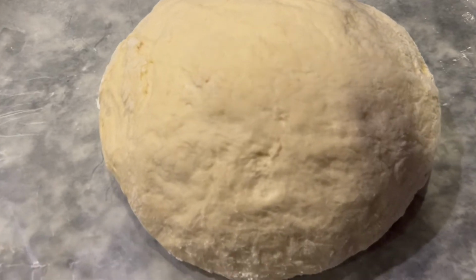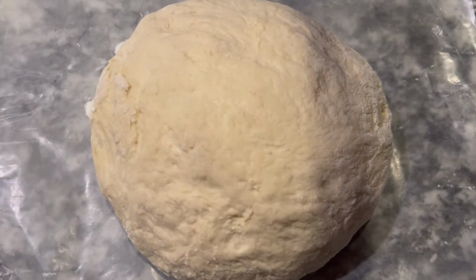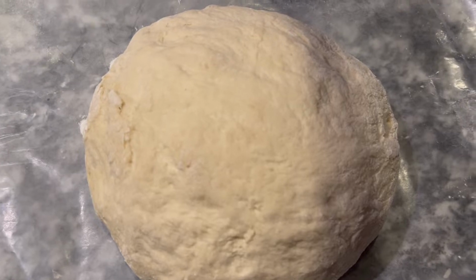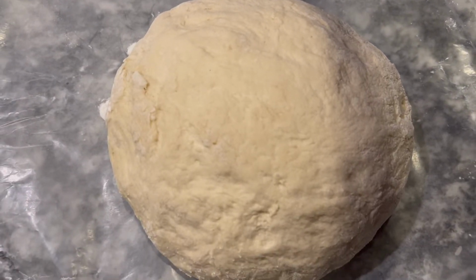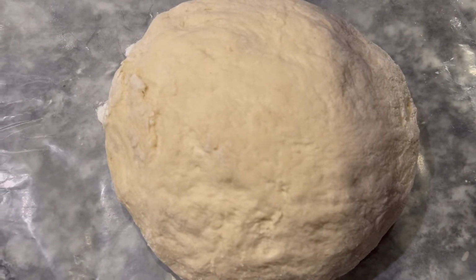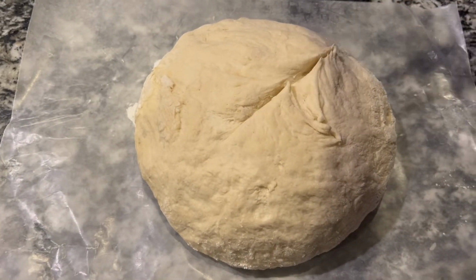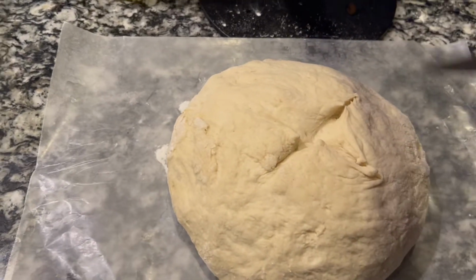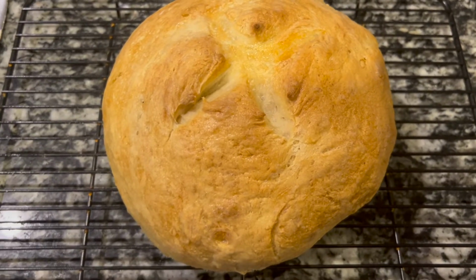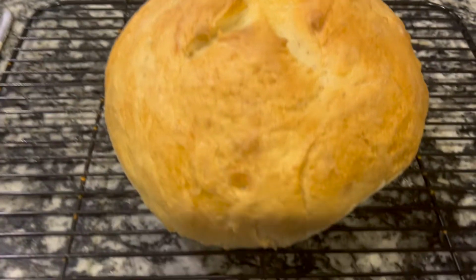Okay, here is my bread and it has risen so beautifully. So now I'm just gonna score the top and then we're gonna put it in the oven for about 25 minutes. I put a little water bath underneath to keep the bread nice and moist as it cooks. And it should be golden in about 25 minutes on 450. Here is the bread fresh out of the oven with a nice crust and a golden finish.